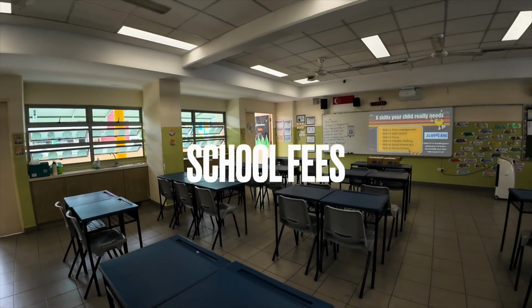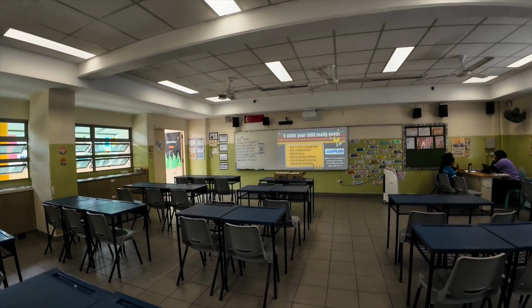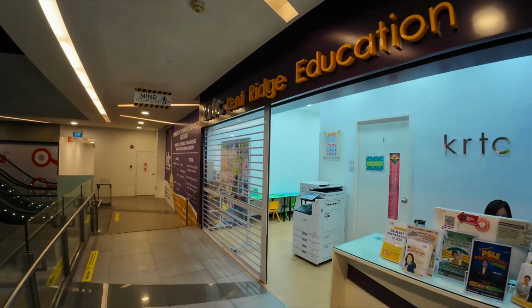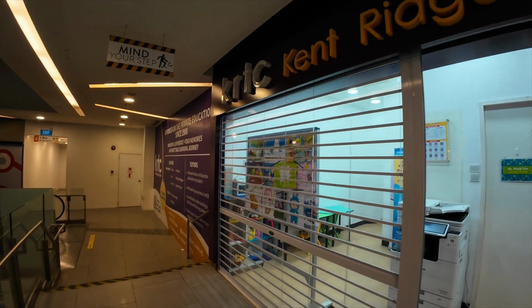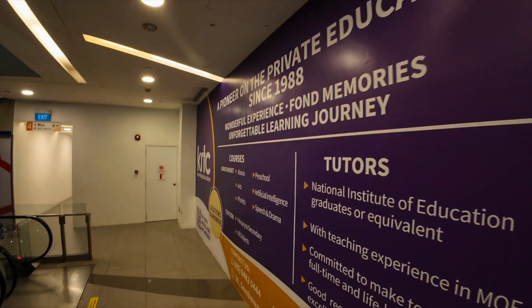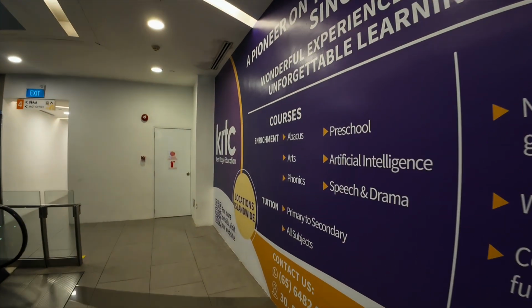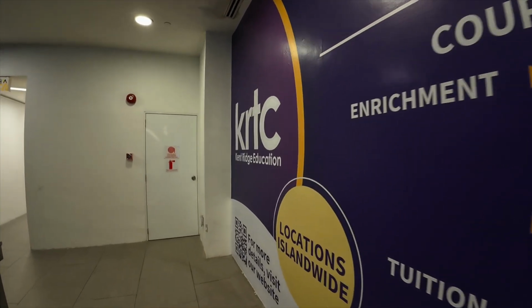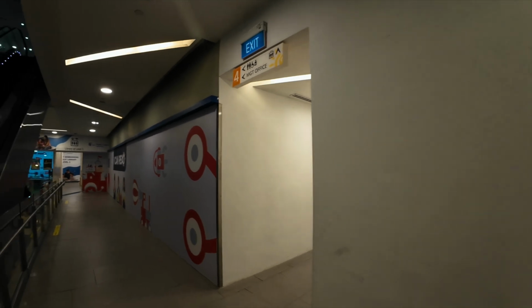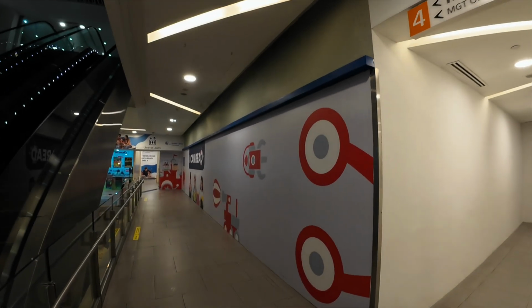School fees for international students. Let's talk about school fees, something every parent needs to consider when planning for AEIS. The monthly school fees include both the school fees and miscellaneous fees, and the amount will depend on your child's nationality and the type of school they're placed in. For Singapore citizens and permanent residents, the fees exclude GST because the government subsidizes the GST.